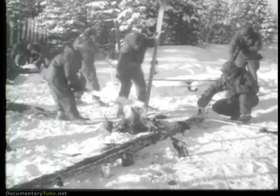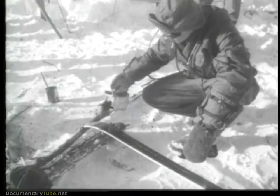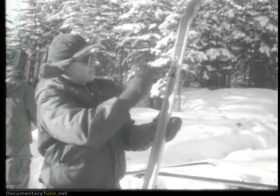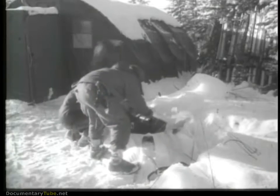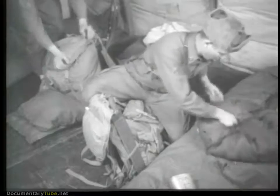Skis are conditioned for heavy going over cross-country terrain. Hot pine tar is applied as a protective coating. Care is taken in loading the Akhio, which is used for carrying equipment over snow and ice as the company prepares to make itself self-sufficient on the march. When the temperature is low, water canteens are protected against freezing, and having the canteen not quite full keeps it from cracking.